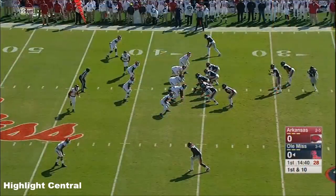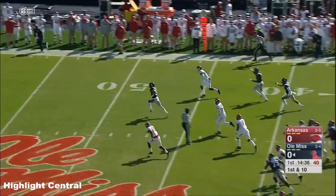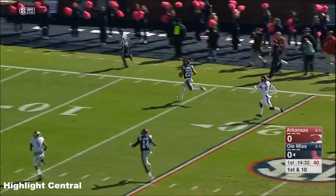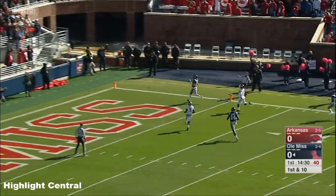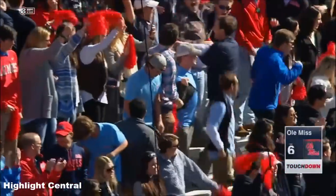Going to have to focus on. Big hole off the right side. There goes Jordan Wilkins. We didn't even know if he's going to play, but the answer is emphatically yes. 6 for the Rebels, 64 yards.